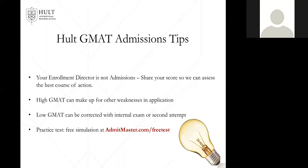And finally, there is a practice test, a free simulation at admitmaster.com/free test. So look online, look at these resources that AdmitMaster has. Our website also has one at hult.edu. There's a lot of free information out there that you can at least be taking advantage of as you're honing in on your studies and really gathering all of this information to make sure you're the most prepared moving forward.